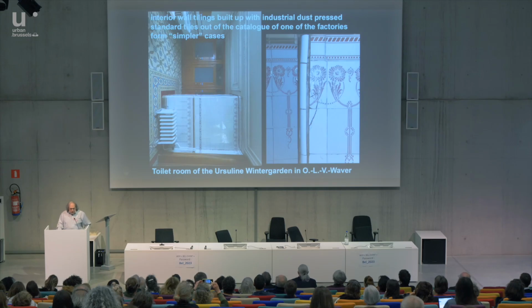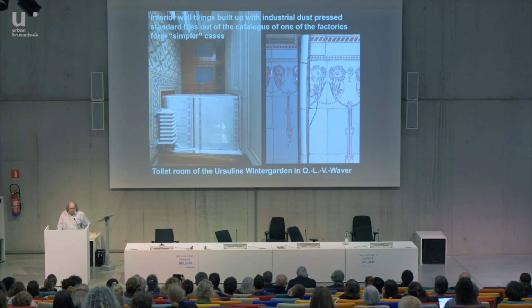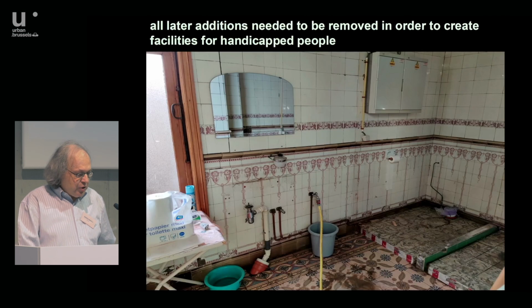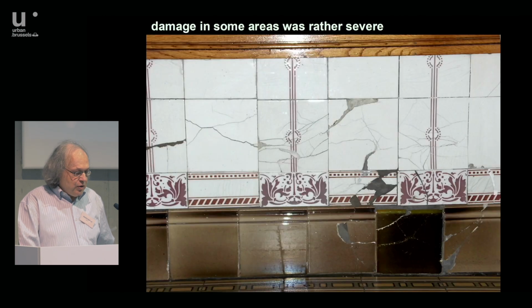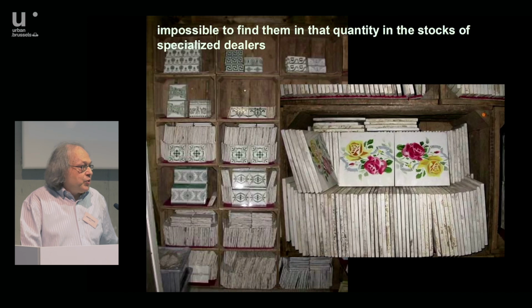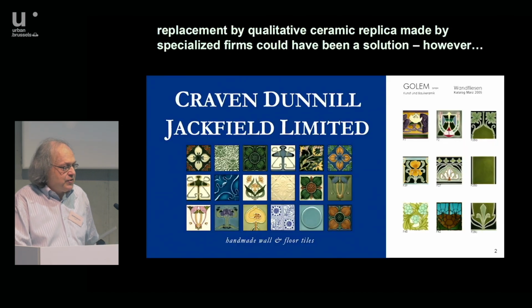As a last case of the wall tiles, the interior wall tiles built up with industrial dust-pressed standard tiles out of the catalogue of one of the factories form simpler cases. And I see that with the conversion of my presentation, one of the images is turned in the wrong direction. But if you look at the tiling after everything was removed, you see that not only was the damage in some areas rather severe, it was also impossible to find the necessary tiles in that quantity in the stocks of specialized dealers.